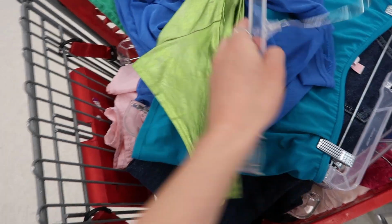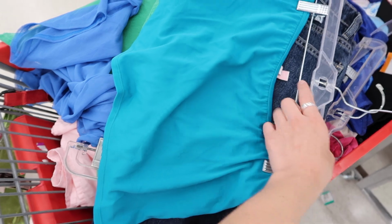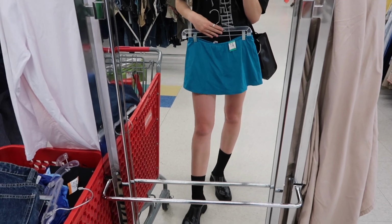So at this point my cart was really full, as you can see, and I just decided to go through everything and pick out the items that were definite yeses. Definitely those green shorts and this mini skirt. It's even similar to the one I'm wearing, so clearly something that I'm into.